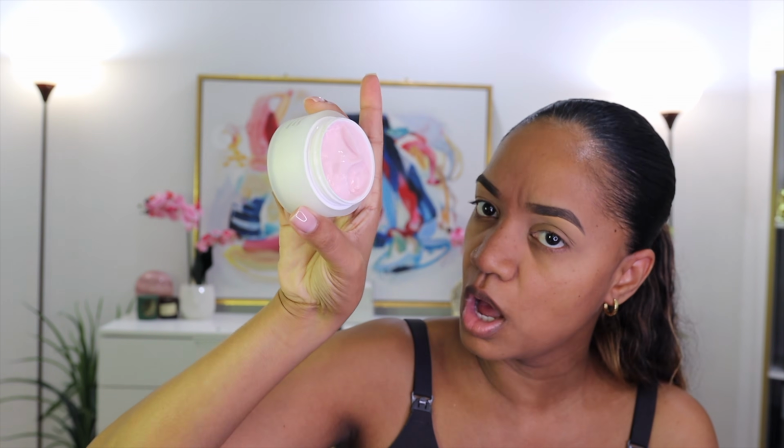Because it's talkative or whatever. So this is, okay, forget the filler: skin plumping, line smoothing, moisturizer, and makeup primer. And that's the part that got me. It doesn't actually say that on the packaging. It just says that on the Sephora description. And I'm like, are they just saying it's a makeup prep too, but it's really not? Anyway, it's a moisturizer.